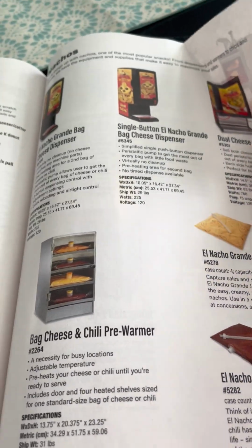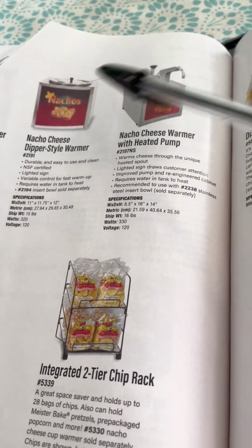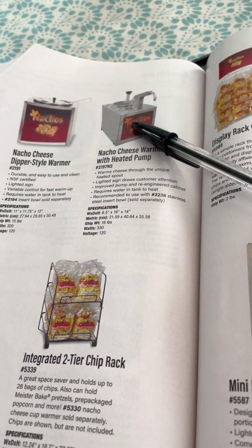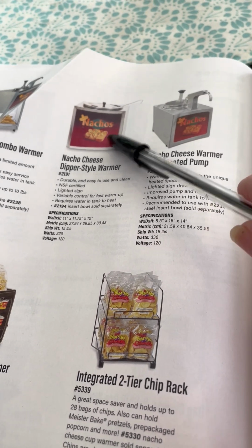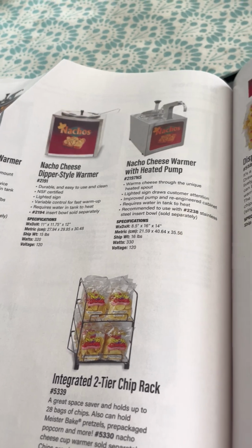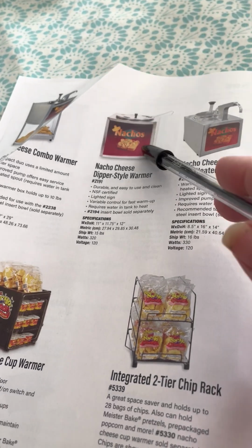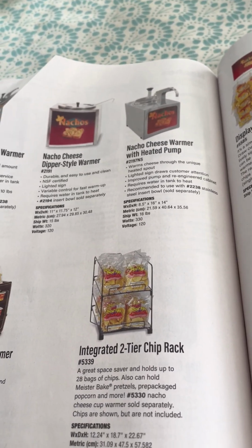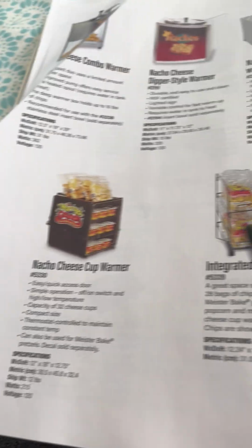This is crap. This is what you want, my friends. You want these two type of items here. I prefer this one with a pump because it just makes it so much easier, but we do have several of these. And what we do is if we want chili, we'll put it in there and ladle it out. For our biscuits and gravy, we'll put the number 10 can of gravy in that and ladle it out. It just makes your business so much more versatile. Another couple things I wanted to share with you here.